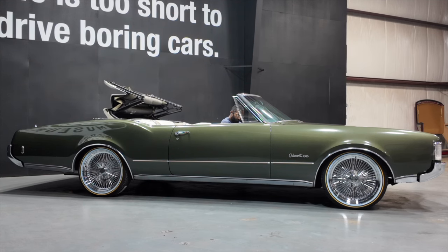Check out that dash. Delmont 88. Mileage reads a little over 53,000. Upper dash. Lower.